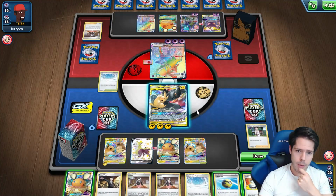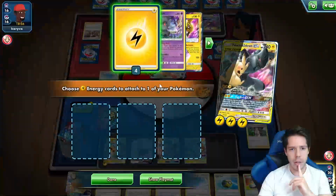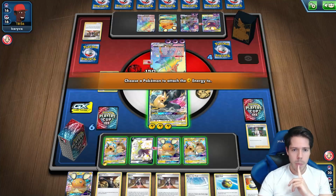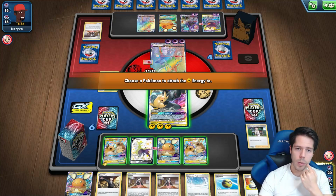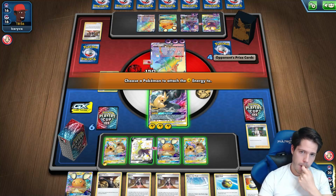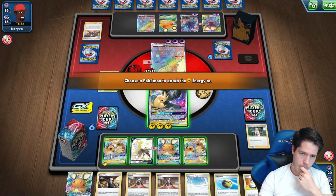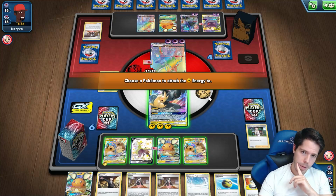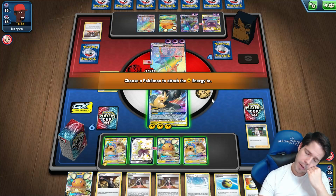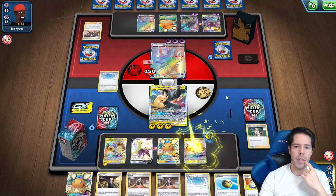Okay, more Path to the Peak goodness. We're gonna go ahead and full blitz. I am going to lose the Pikarom, most likely. So 160 doesn't do it. I need to do 250. Do I? I'm gonna lose this guy with 1 more energy, which they will have. Yeah, I could lose the Raichu actually, so I'm gonna spread the energies.